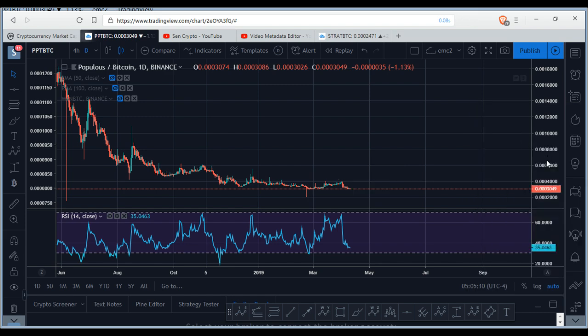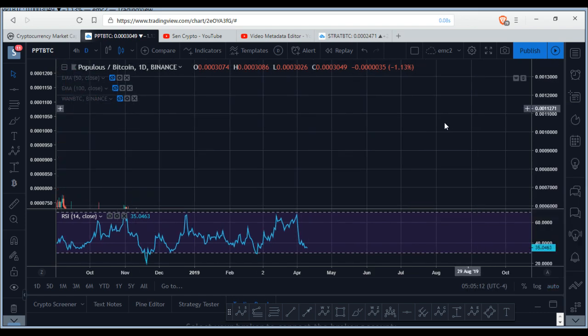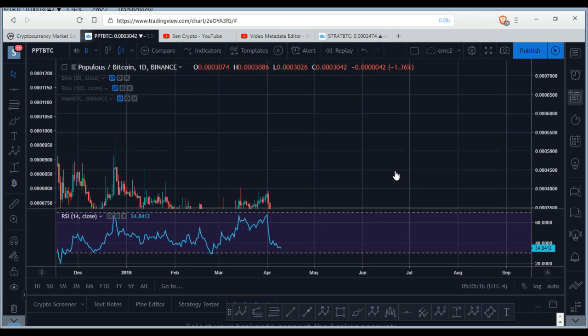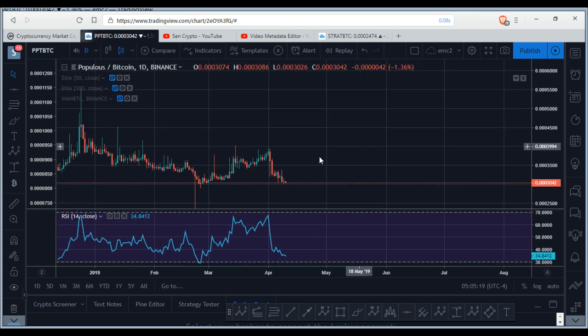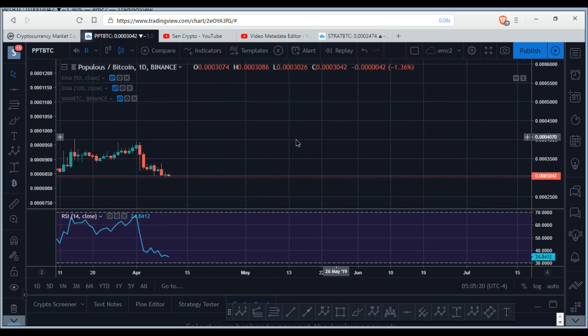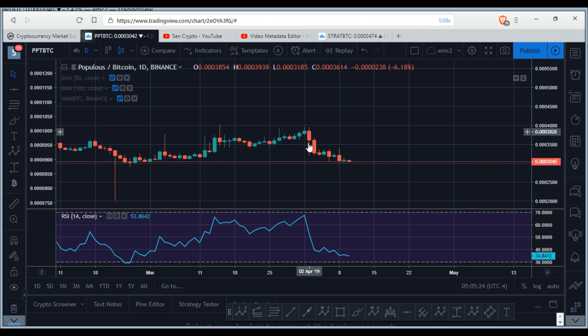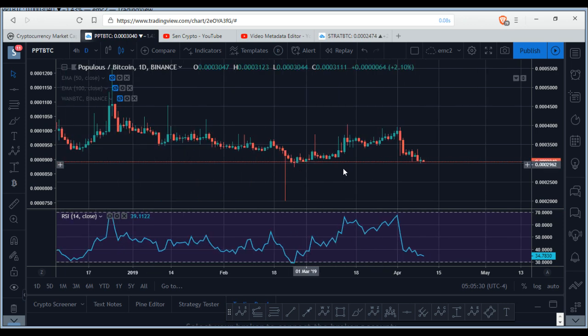All right, let's just get a clean chart. Populous. When you take a look at Populous, it is very weak since the first, right? You guys gotta keep that in mind. On the first, Populous made this L shape, and then a push to the downside, a retest of the previous low.